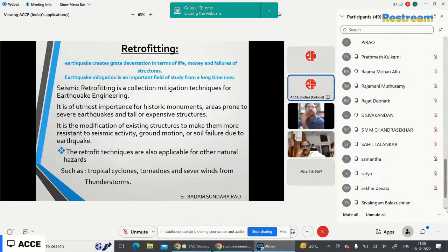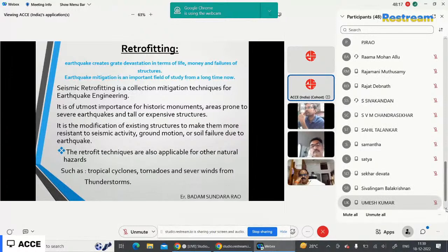due to earthquake. Soil failure means, in the majority of the areas, the soil liquefaction effect is most predominant, particularly where loose sandy soils are there. There the possibility of liquefaction is very much there, and it causes a lot of failures for the structures.